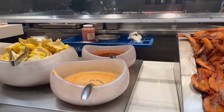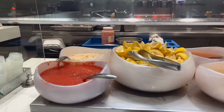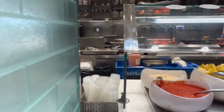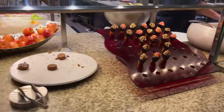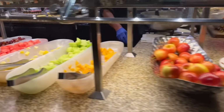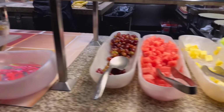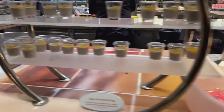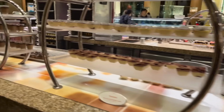Alright, so now let's go take a look at the dessert station that is in the middle of the buffet area. Now the dessert station, everything here is really good. I mean, I just don't even need to talk about it. All the desserts are really, really good. I've been to the Bacchanal Buffet, I don't know, countless number of times, and the desserts were always top notch.